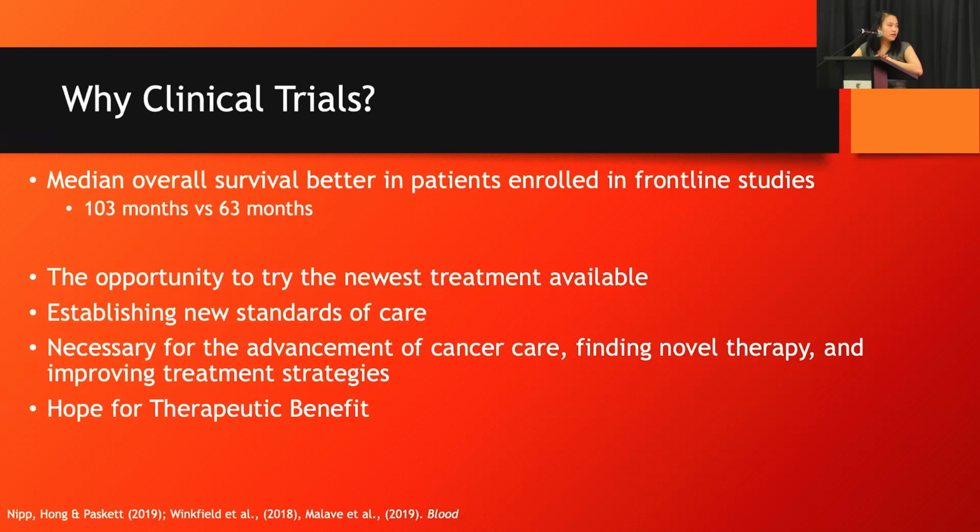Clinical trials allow patients the opportunity to try new treatments. It helps providers establish new standards of care. It is necessary for the advancement of cancer therapy, developing new treatment strategy like treatment sequencing and finding new regimens. And for patients and providers alike, it provides a hope for therapeutic benefit, especially in cancers that aren't curable, like myeloma. Next slide.